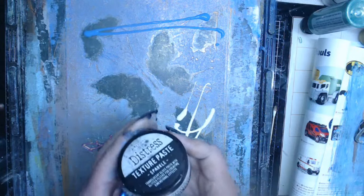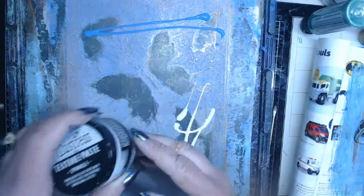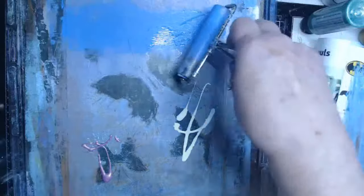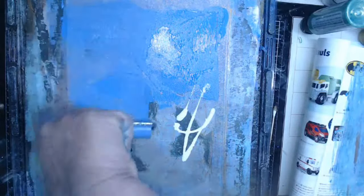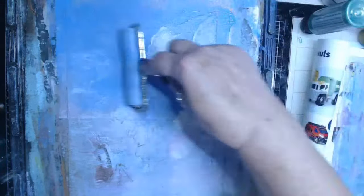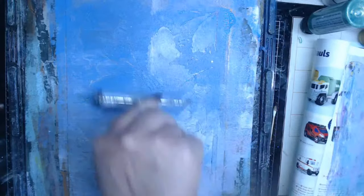Hey, Devin. Devin, have your ears been burning? Devin, I'm messing this up royally. Look, texture paste, sparkle. That's probably not a good thing to put down on my plate. Devin, I'm inspired by what you did yesterday with your haul and all your layers. But I think, first of all, my stencil is not crazy enough. It's just not crazy enough. And of course, I'm printing on brown paper. Your ears are fine. Good. So I'm just trying to get these pages.